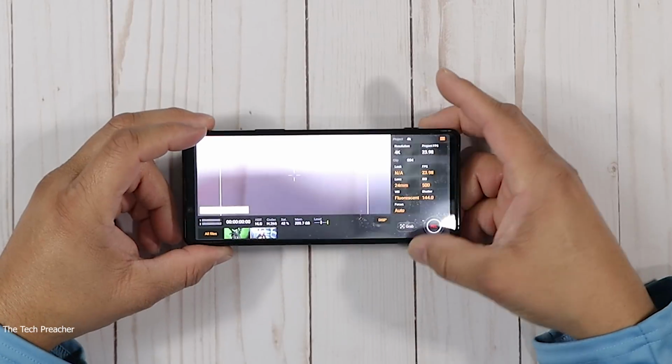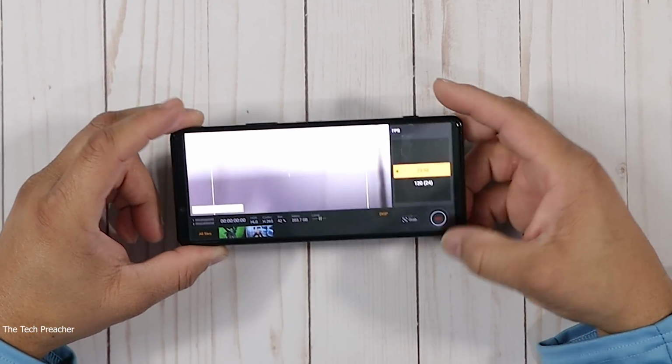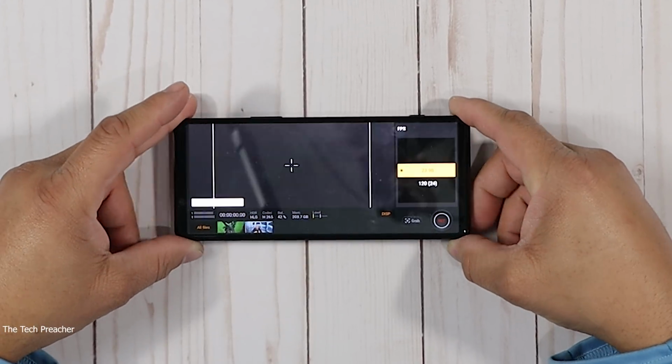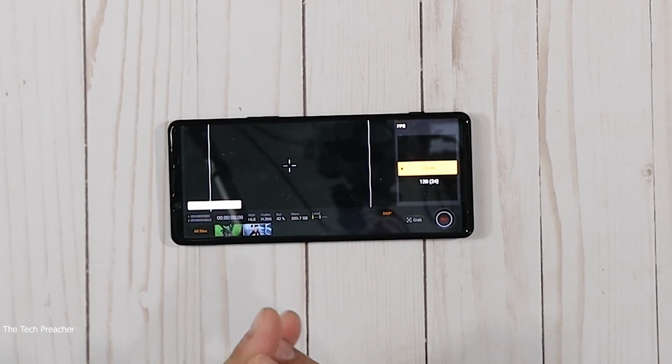Now let me show you. Now I'm in 4K here, and then we go to FPS. You have an option now that's 120 frames per second. So if you want to get those outstanding slow-mo shots, this device can do it.